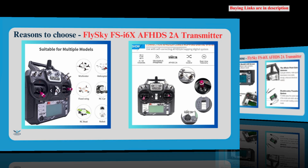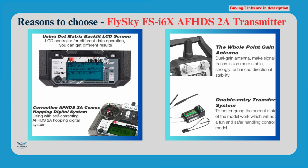AFHDS 2A technology, advanced frequency hopping digital system, provides ultra-fast response and strong anti-interference capability. Works in the 2.405 GHz to 2.475 GHz range, using 135 frequency hopping channels, reducing signal conflicts. Excellent range of up to 1.5 km in ideal conditions.